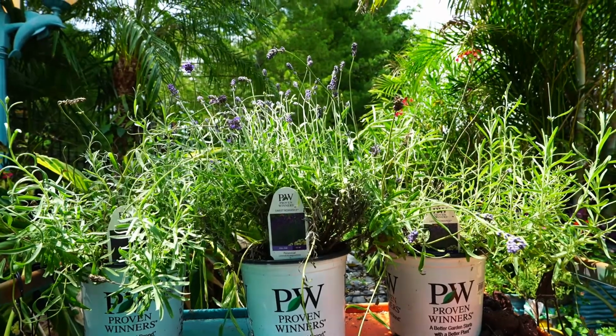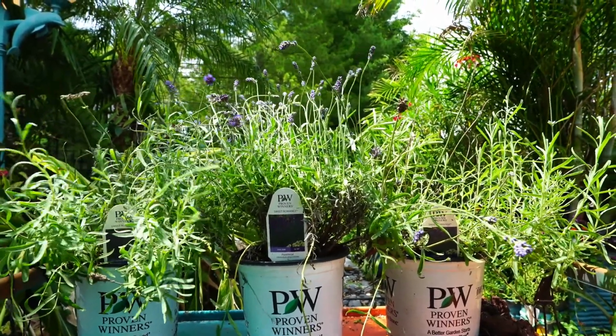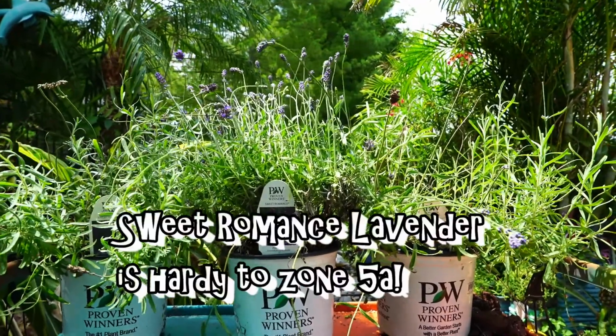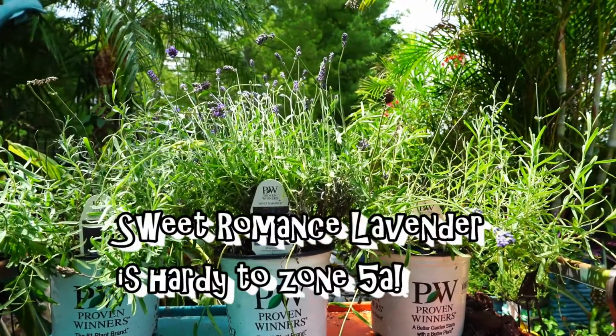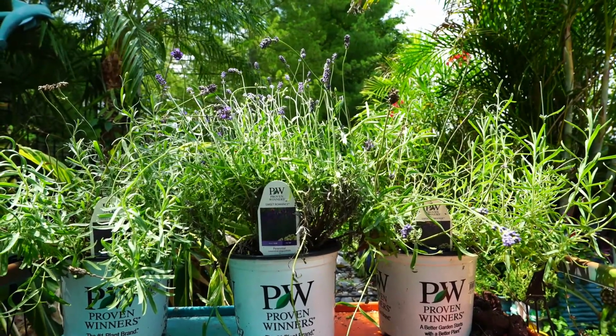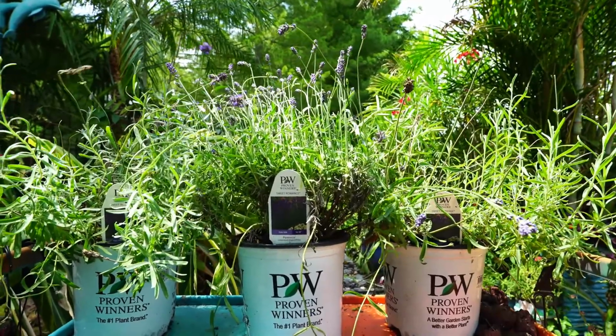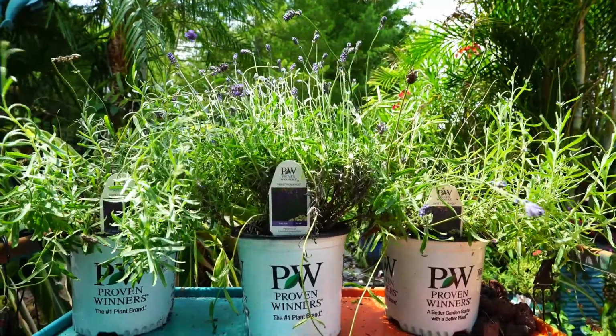I'm going to be putting some of them in the ground and some of them in pots because with lavenders, where I live, I'm in zone 6A, 6B, St. Louis, Missouri, and they don't always come back very well for me. So that way, the ones in the ground, if they don't come back, I'll have the potted ones that I'll keep in a protected spot during the winter time, and I'll give them an occasional watering, probably once a month, just to keep them going.